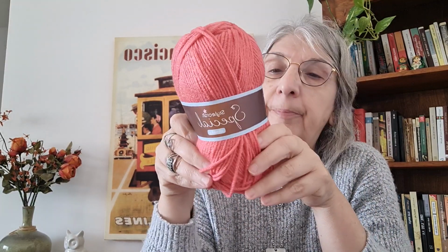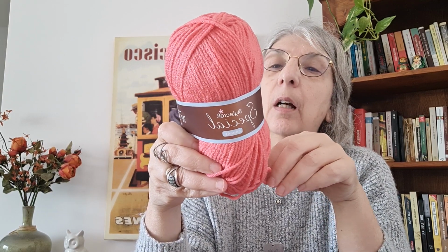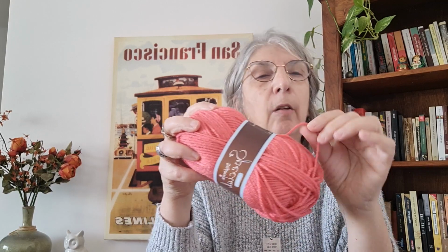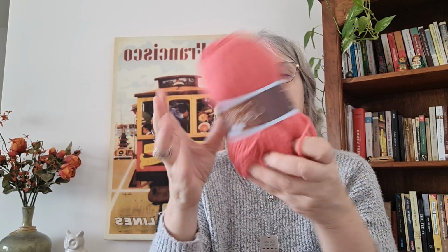I found Stylecraft Special Chunky yarn. This is made in the UK. Again, it's a basic acrylic yarn, Stylecraft. It doesn't say the weight, but it says it's for a 6 millimeter hook, and it says it's chunky. But sometimes when I buy yarn from the UK and it says chunky, it's not really chunky. It's between bulky and worsted weight, somewhere in the middle. But it's a nice weight yarn. It's kind of bulky yarn. This shade is watermelon.